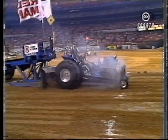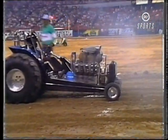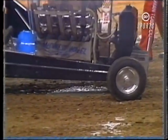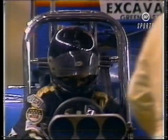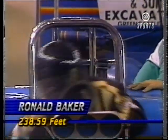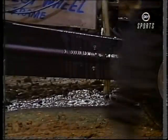Doing a good job of steering, but the engine lets go. Oh, boy, did it let go. That grenaded big time. You suddenly saw a pop at the bottom, and look at the oil pour out there. He was driving it, though, until the engine let go. He was still trying to recover and doing a pretty fair job of it, but only 238.5 feet for Ron Baker, and what probably amounts to some fairly expensive repair.